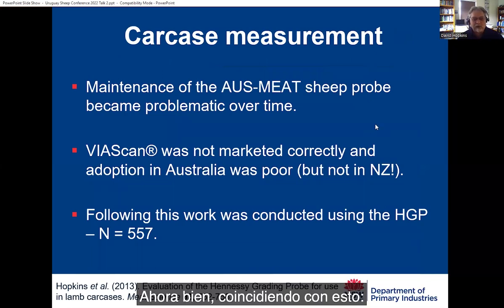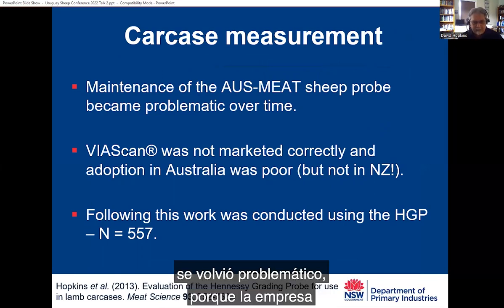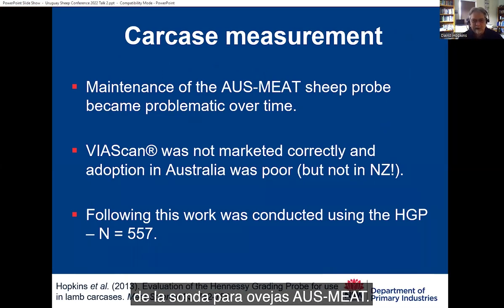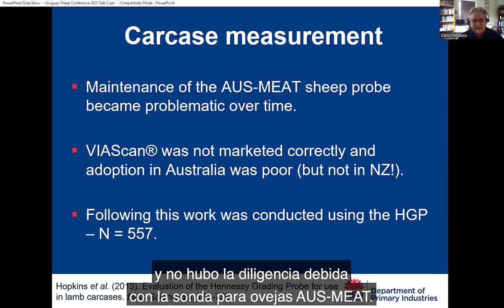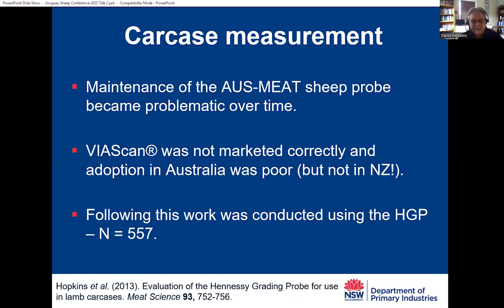Now, coinciding with that, the maintenance of this Osment sheep probe became problematic because the company that ended up taking the rights to ViaScan also had the rights to the Osment sheep probe. And of course, they wanted to focus on selling the more expensive ViaScan. And so their due diligence with the Osment sheep probe fell off. This created a problem for industry because they couldn't get the thing fixed.